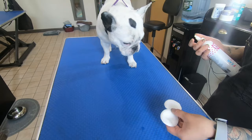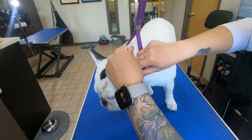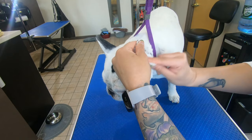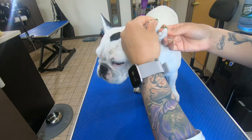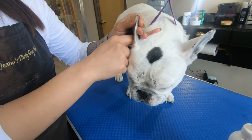Just squeeze some on there and get all up in there, obviously being careful and not going past the ear canal. Something that I thought was really nice about this product in particular is that it mentioned that it soothes irritated and itchy ears, and that is because the first ingredient in this product is aloe. And usually the first ingredient listed on any product that you buy, whether it's for yourself or your dog or food, chips, whatever, is what the product is mostly made up of.